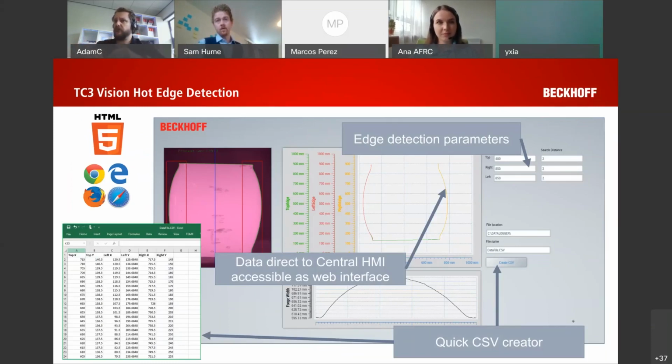HTML or JavaScript can be used to make it a bit more extraordinary, so you can start building up your own kind of tools for that. And then this can be viewed in any kind of browser. So the nice thing is here, if you think back to how I was saying, we've got this overall topology. Users from out the whole AFRC can jump onto this wherever they are.